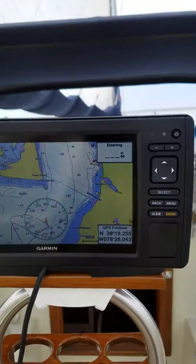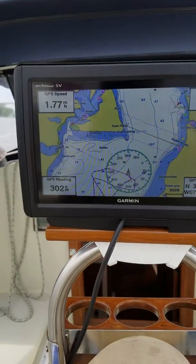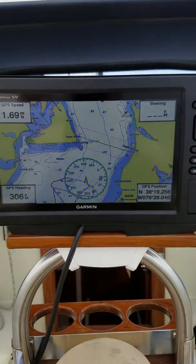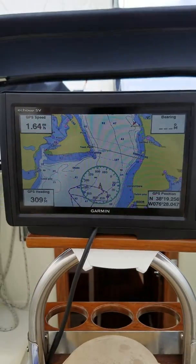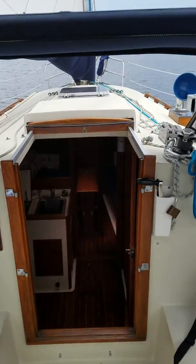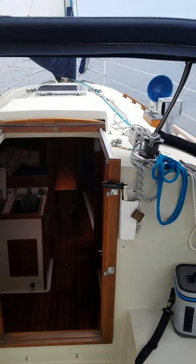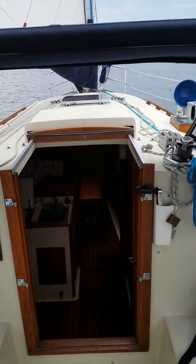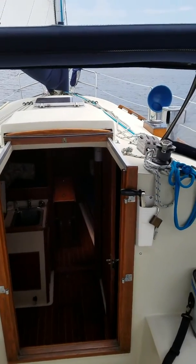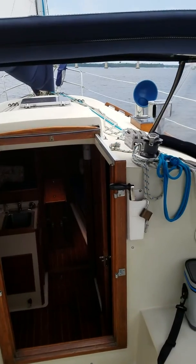It even tells me where I'm at and where I'm going and how fast I'm doing it. This is one of the newest and latest chart plotters, a 9-inch. Those familiar with Whiskers, my Nonsuch 22, realize this is a much bigger boat. I believe she weighs about 11,500, 11,800 pounds, where Whiskers 1 weighed 5,000.